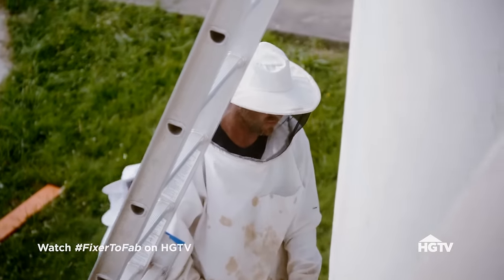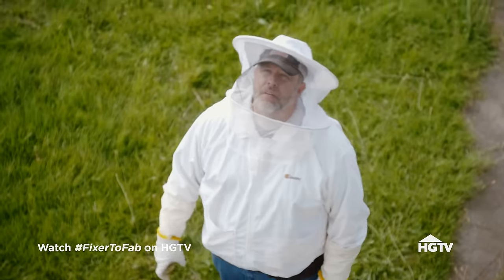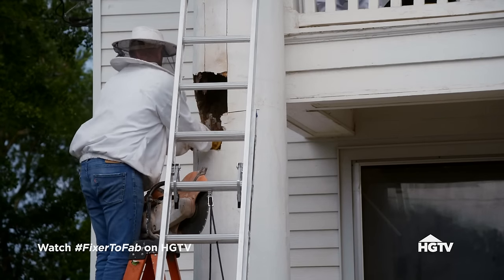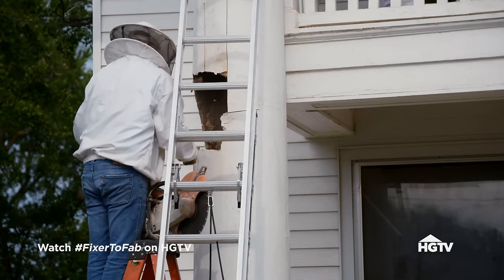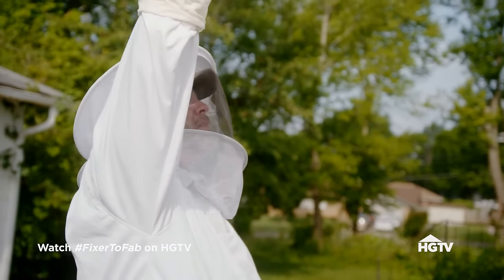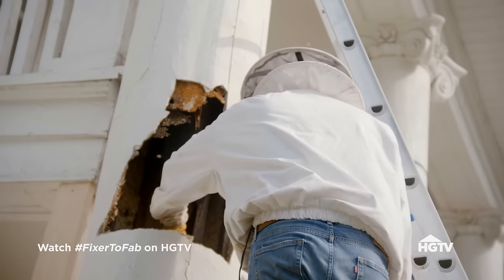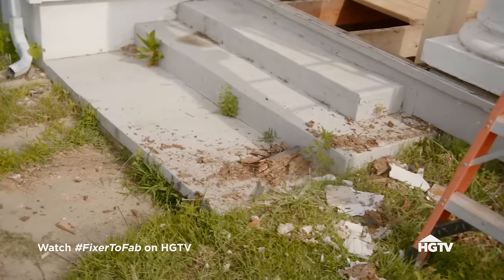What's it look like? Same as the other one. Are you serious? It's gone right here. We'll save what we can, but it's literally... Oh my goodness. This is the column right here. That's what the house is sitting on. What are the chances of using the lift to lift the whole top of the column out? We can try. But yeah, that's a board that's supposed to be supporting the house right there.